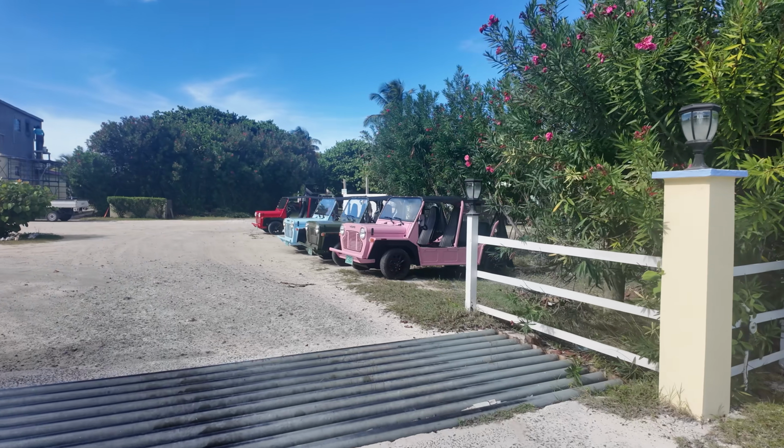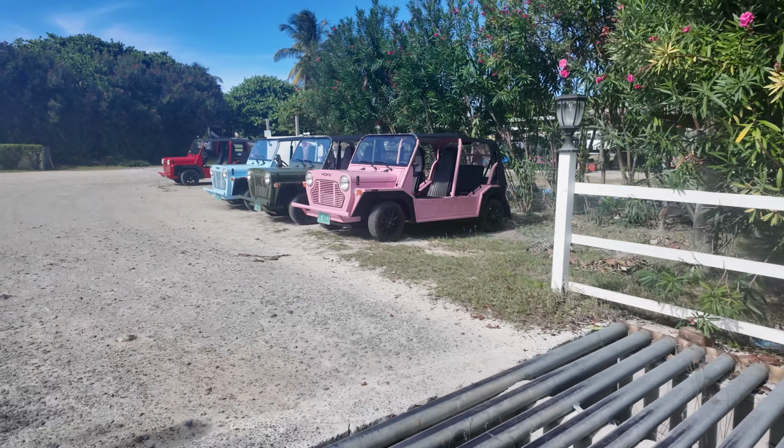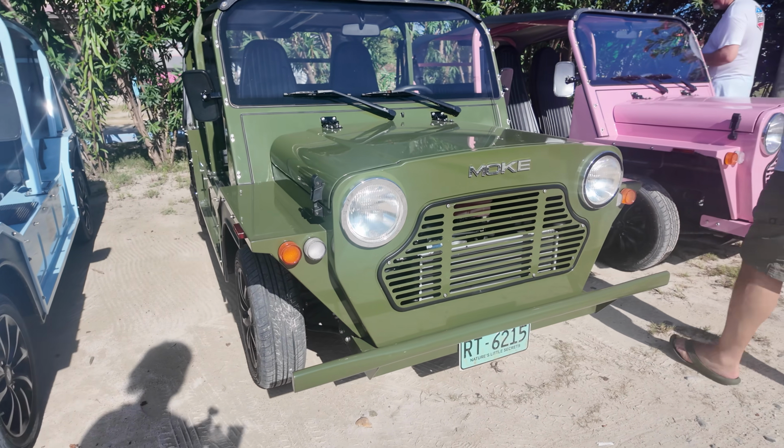A somewhat new addition to the island, you can rent these gasoline-powered Mokes. Looks like a good time to me.